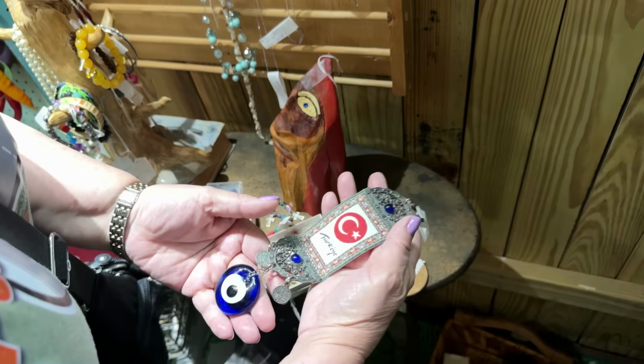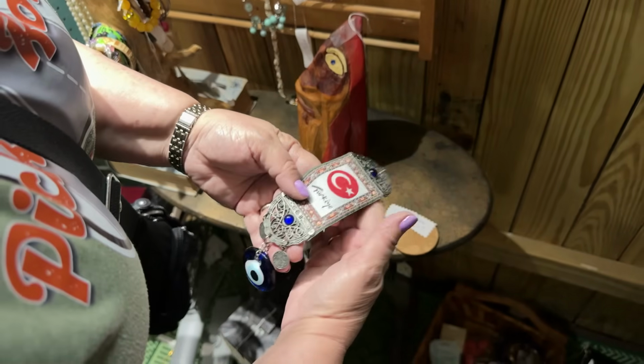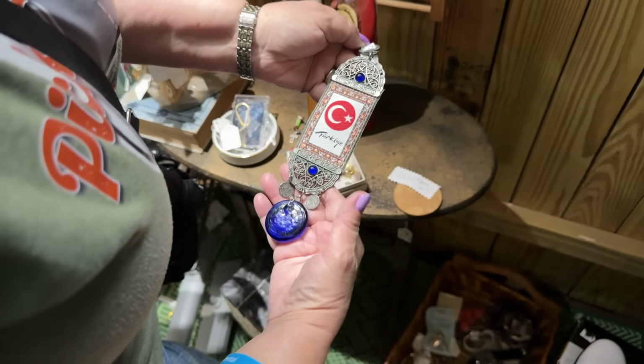This is Turkey. Everyone has taught me that means it's the eye to protect you against the evil. Right. Turkish evil, but they're saying it's an evil eye. Evil eye protector. Protector. Okay.